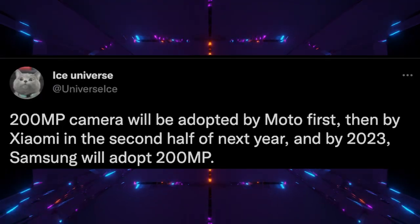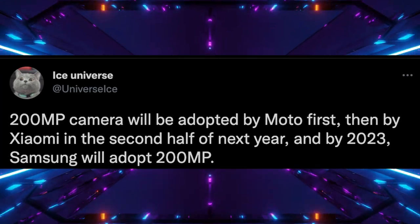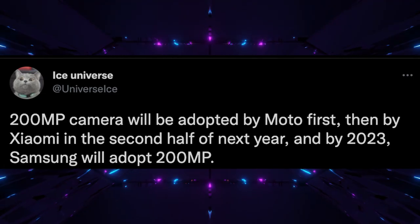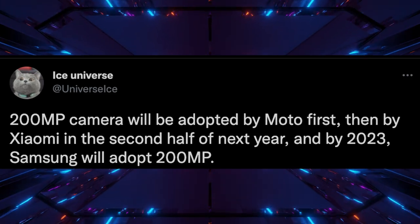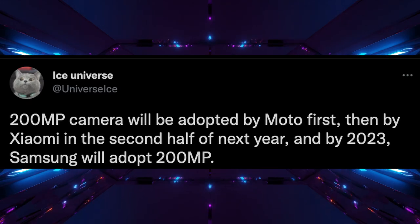Speaking of the cameras with the Galaxy S22 phones, when are we going to get a 200 megapixel sensor like we were promised, or at least we thought we were promised through rumors over the past year or so? Well, it seems like it's going to be a little ways out, because another tweet from Ice Universe says the 200 megapixel camera will be adopted by Motorola, then by Xiaomi in the second half of next year, and then in 2023 by Samsung. So 2023 if you're a Samsung fan for the 200 megapixel camera.